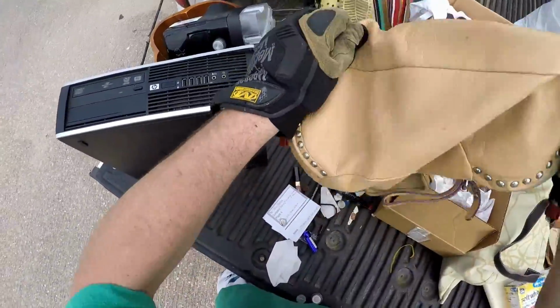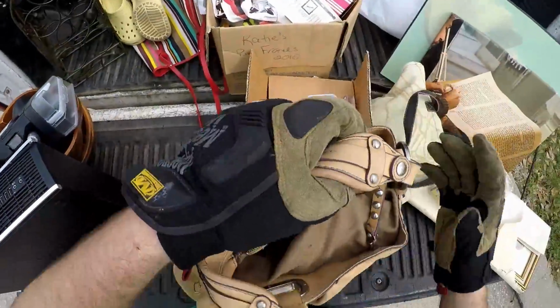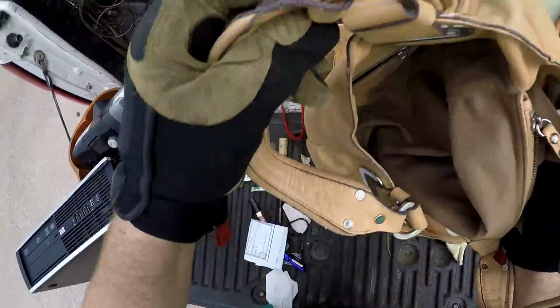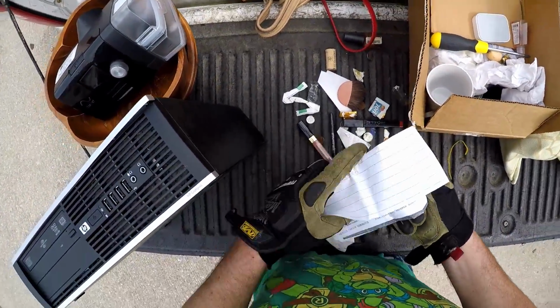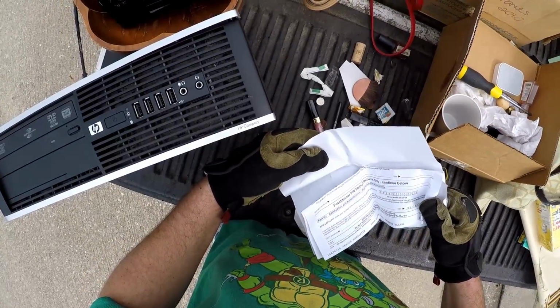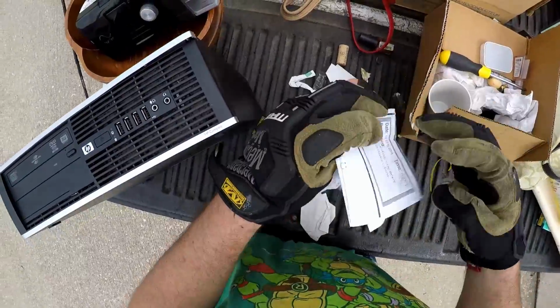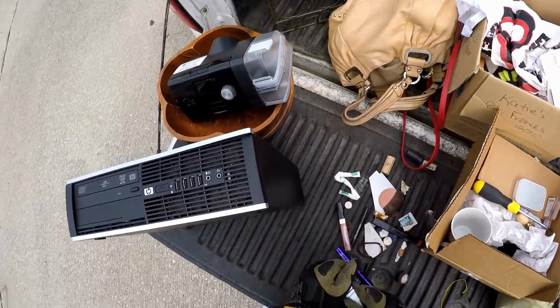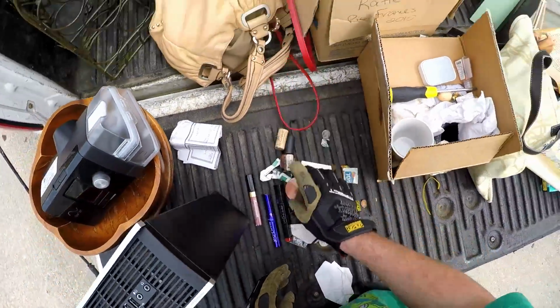Let's see if we got anything else. All right. Doesn't look like too fancy of a purse. All right, got some change. Practitioner, what? Crap, that's none of my business. Let's see here, makeup. Yeah, junk.